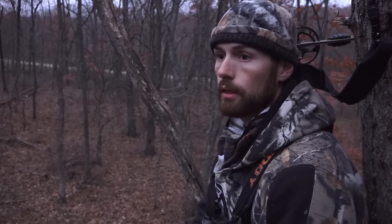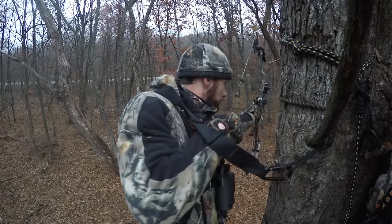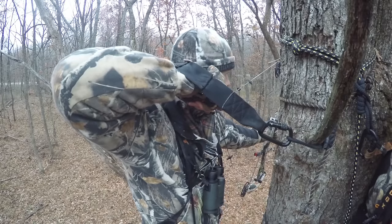Morning starting off pretty calm. Ted and I came into a different spot today than the one we were at last night, after we saw the guy shoot that buck that we were calling to. We decided to get out of there because he was going to go back in there looking for that deer, so we switched gears. Got in here.